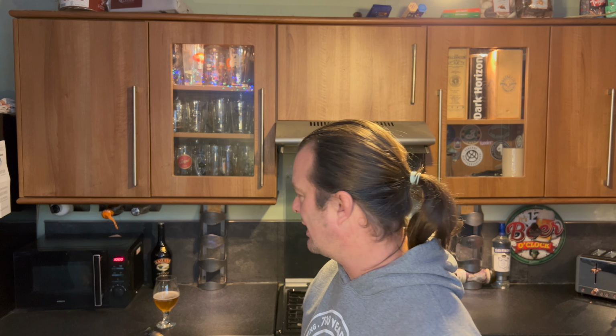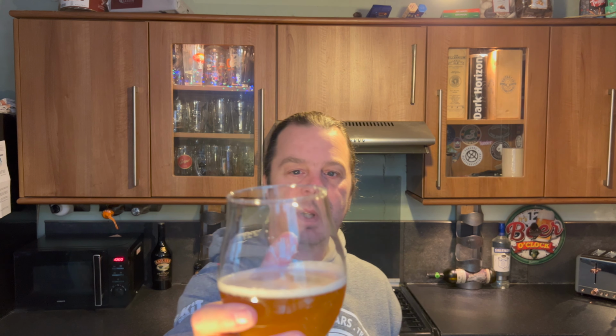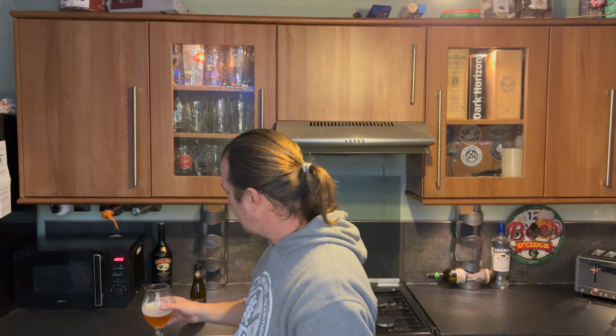This beer has not disappointed me whatsoever. Looks good. Smells good. Tastes wonderful. I like that enough to give it a Stone the Crows 10 out of 10. It's a 10 out of 10 from Real Ale Craft Beer.